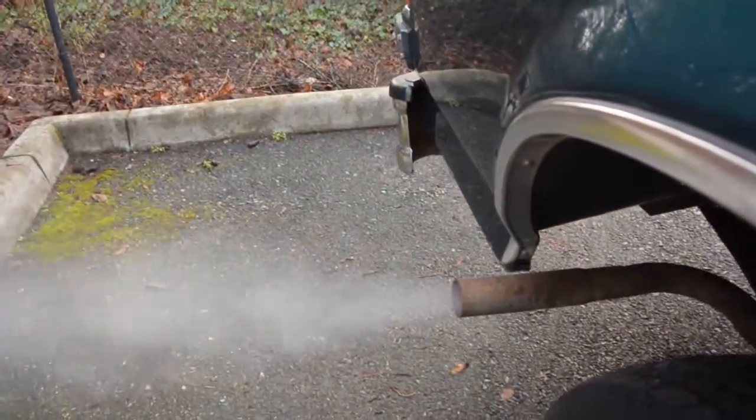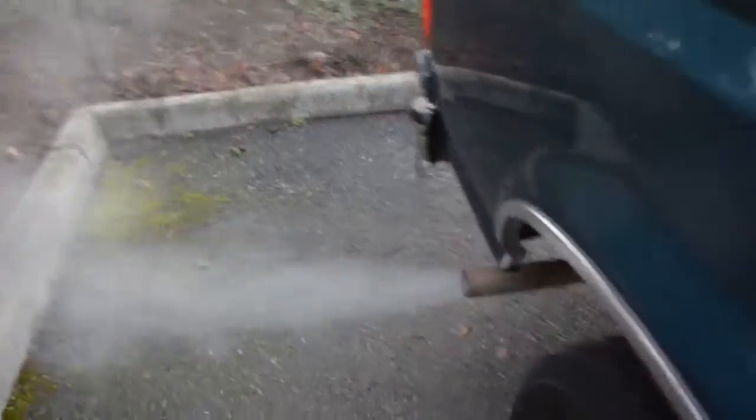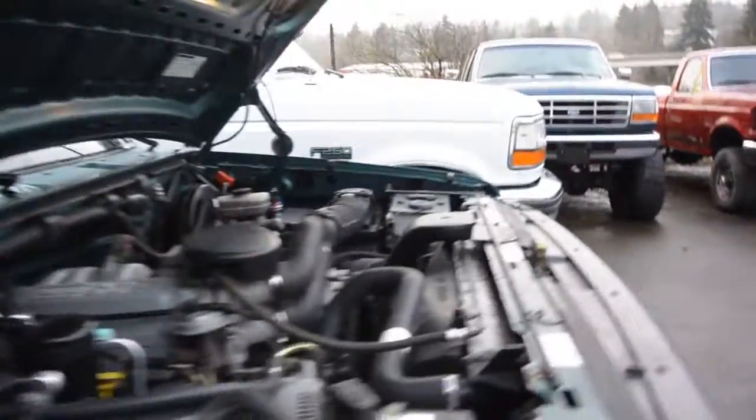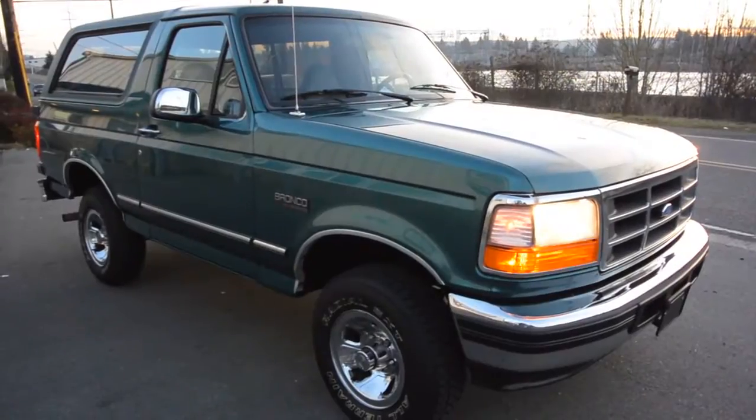And then, it's completely cold, so you just got your cold weather condensation, and as soon as that temp gauge comes up, that goes away. So there's no head gasket issues, anything like that. And we'll do a video of it driving and warmed up, and we'll show the exhaust burning nice and clean.